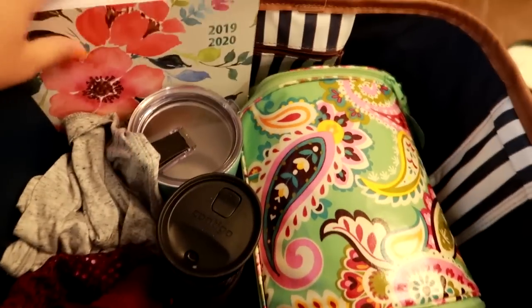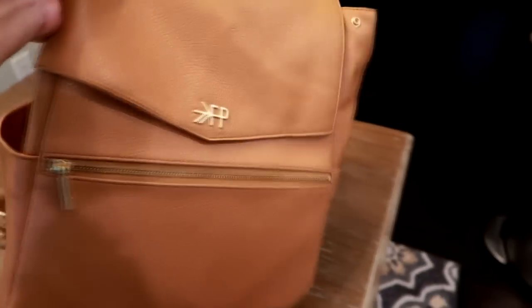Let me show you quickly how the backpack fits in here. Then I'm going to show you how it collapses and a couple other uses that I have used. There are obviously a number of uses, but this Freshly Picked backpack is a full-size backpack.